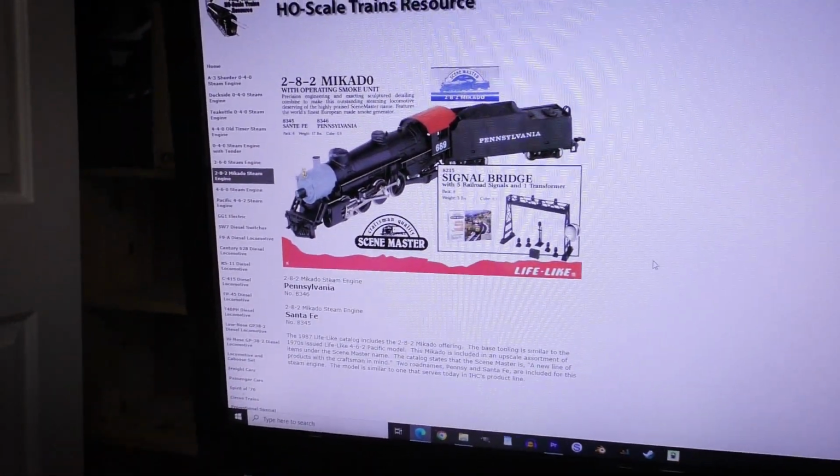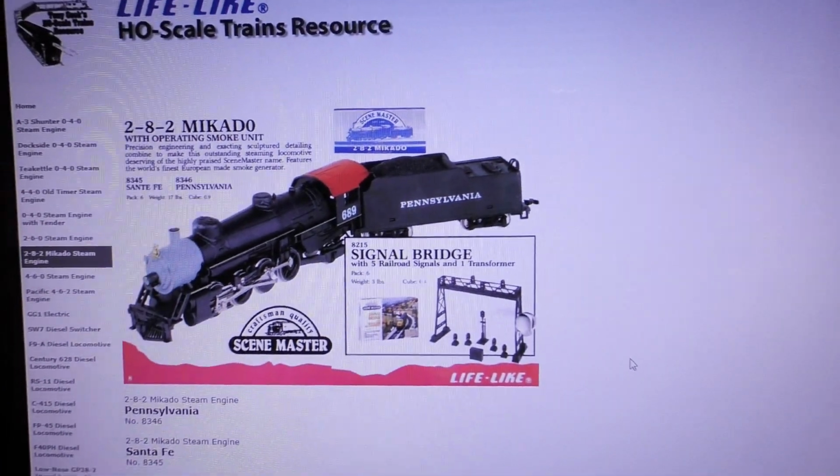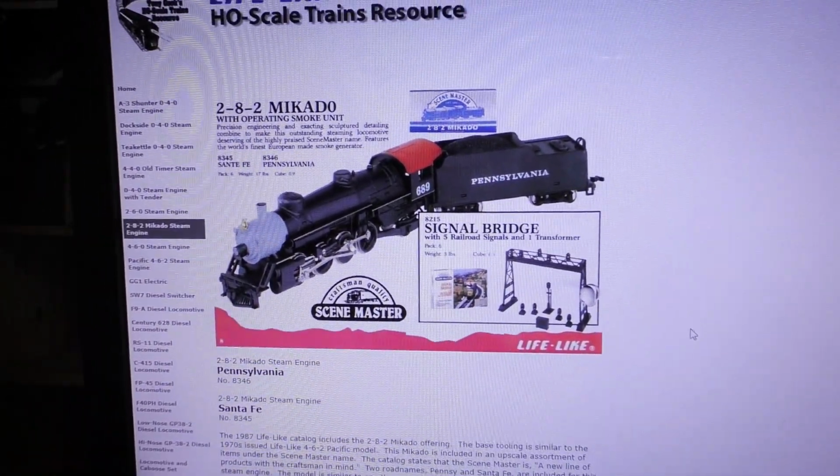Here's another tidbit I found while editing. Lifelike also originated in the Mikado version, but much later, in 1987, which means that Lifelike was making the Mikado at the same time that other companies were making the Pacific.